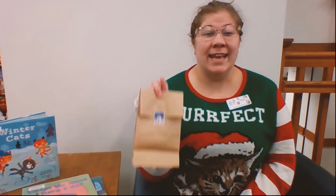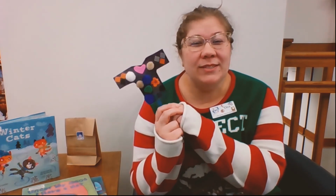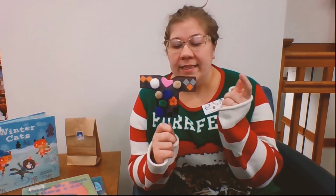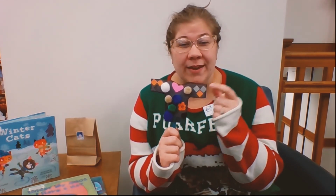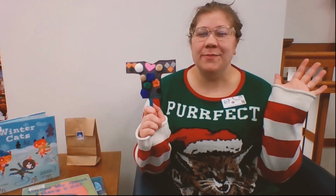Make sure the next time that you stop by your own library, you get to pick up one of these make and take kits. Inside, you will find a craft to make your very own little cozy sweater. Inside will be a piece of paper for you to cut out to make your own little sweater, and then a bunch of different things to decorate, like stickers and little fuzzy things like these pom-poms. You can glue them on, tape them on, make your own decoration, make your own cozy, warm sweater.